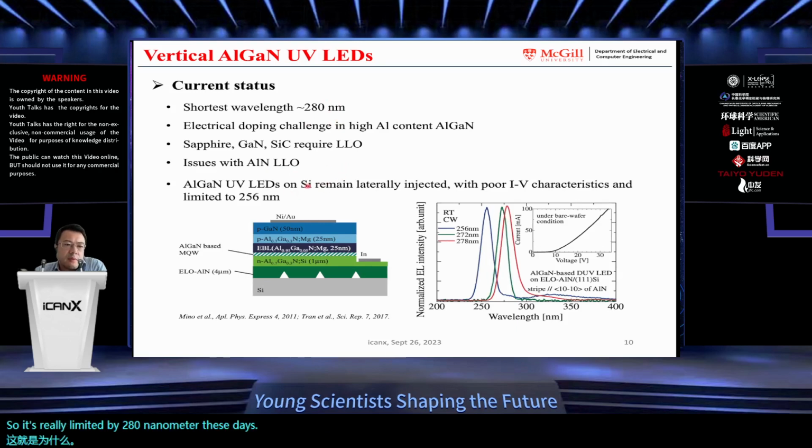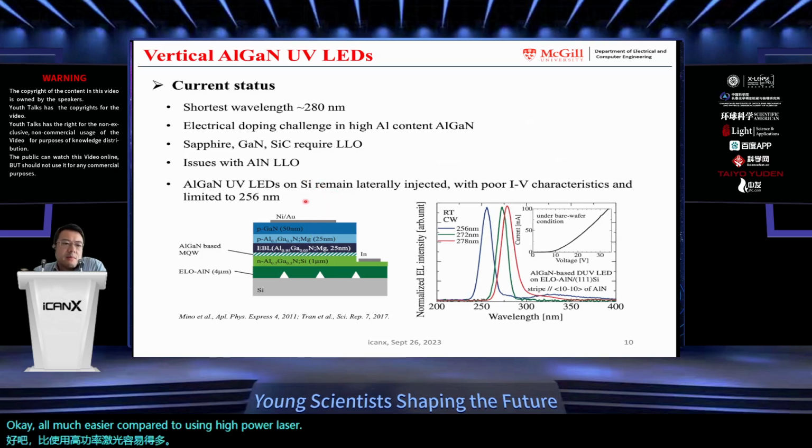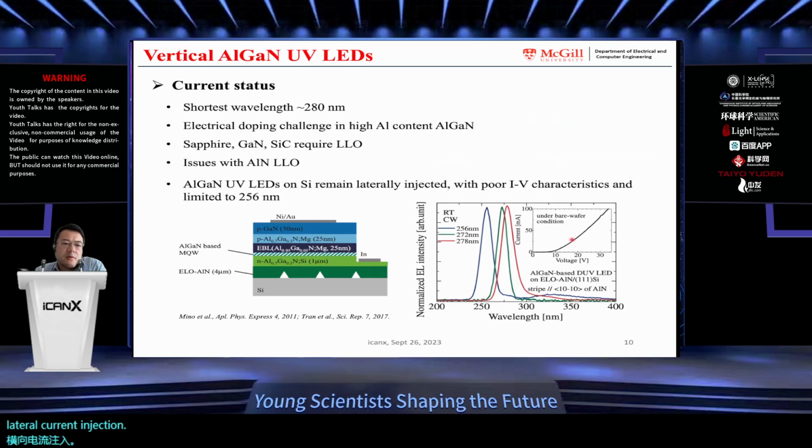And then silicon. We know silicon is a very appealing material for many reasons. From the vertical LED viewpoint, silicon can be removed very easily by chemical etching, much easier compared to using a high power laser. But then the problem is, if you look at device demonstrations, you have to have a very thick aluminum nitride layer, which is insulating. So in the end, you are still doing this kind of lateral current injection. And also, if you look at the characteristics, the turn-on voltage is high and the shortest wavelength remains at 256 nanometers, with this lateral injection.